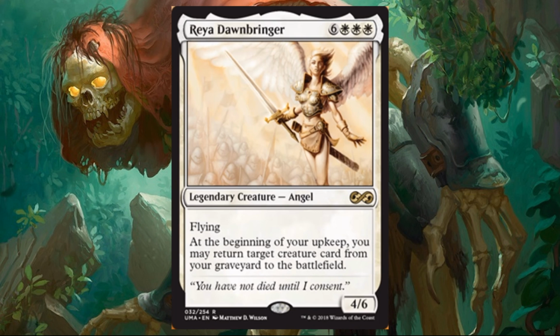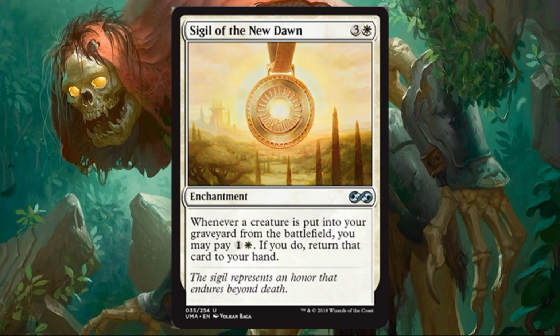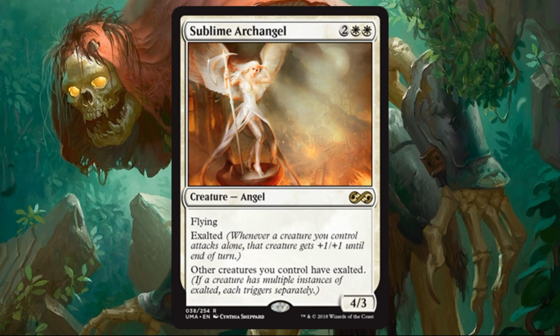You'll find this a lot of times in Angel Tribal or Reanimation strategies. Sigil of the New Dawn, or as I like to refer to it, Sigil of the New Art, and that's really all I have to say about it. It's got some pretty new art. It also did get taken down from rare to uncommon, fortunately for us, because this is not an expensive card. Originally, it's from Onslaught. It's never been reprinted, but you can grab even foils of the Onslaught version for just a little over $1.